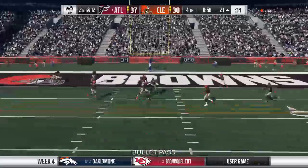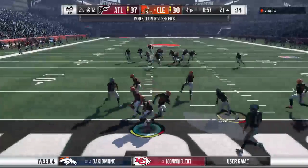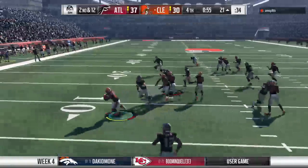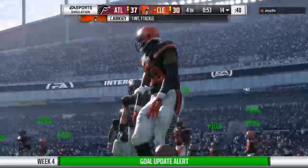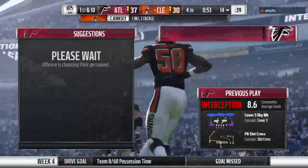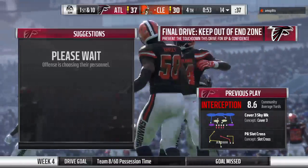Now it's Ryan. And look at this. They get the turnover they needed. It's intercepted. Picked off down at the 2. And he'll be stopped shy of the 15 at the 14-yard line on the return.